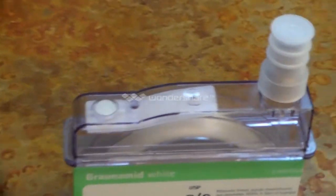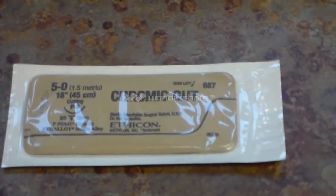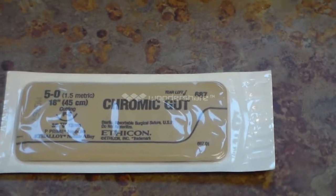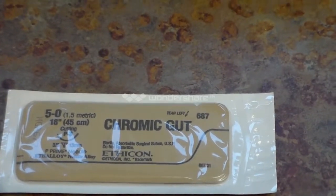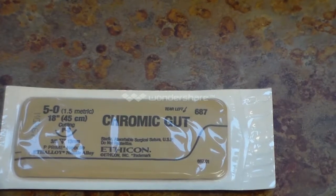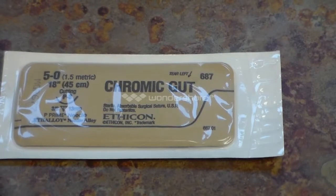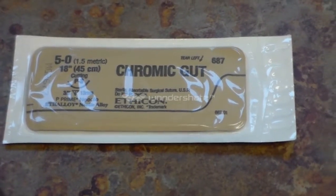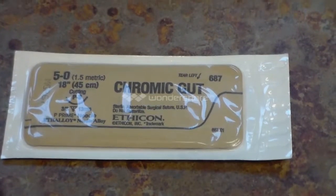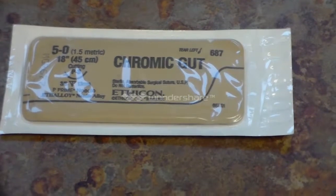We're going to move on to gut, which is not something that's commonly used anymore. This is chromic gut. It is a natural suture. It is absorbable. The way that it's absorbed, it causes an inflammatory reaction, which means that the rate of absorption is also variable, so it can be difficult to determine. The rate can vary depending on the level of inflammatory response as well as the type of tissue that it is placed in.